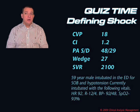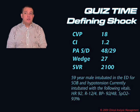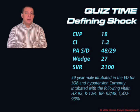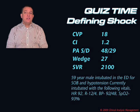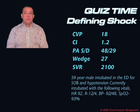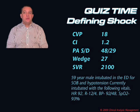Let's look at another one here. Let's say you've got a 59-year-old male who's intubated in the ED for shortness of breath and hypotension. When you go to take care of him, he's currently intubated. He's got the following vitals. His heart rate's 92. His respirations are 12/4. His blood pressure is 92/48. His pulse ox is 93%. So heart rate's 92, ventilator set at 12. The patient's overbreathing the vent by 4 breaths a minute. Blood pressure is 92/48, SAT is 93%.